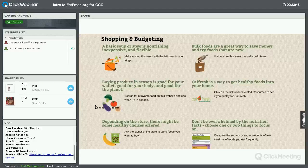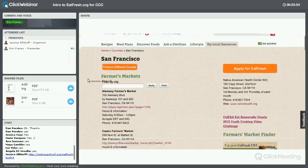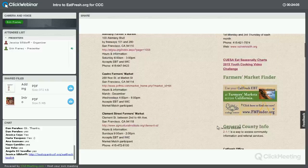In the My Local Resources pages, we've mostly listed farmers markets in your county that accept EBT and WIC, as well as other county offices and food banks. Please check your county pages. I know there's folks from around the state on this webinar, and let me know if there's anything to add or edit. It's very easy for me to do.